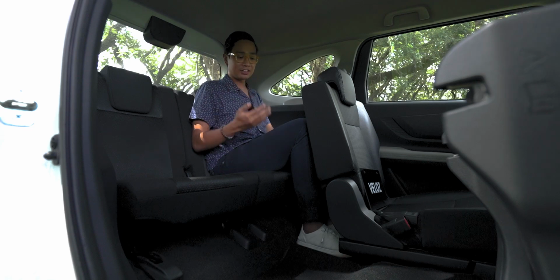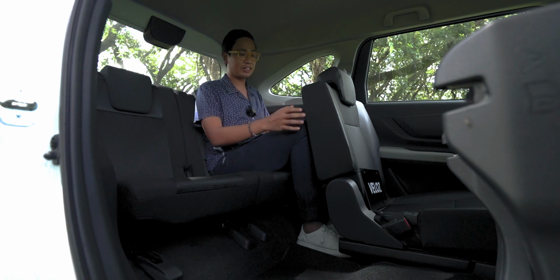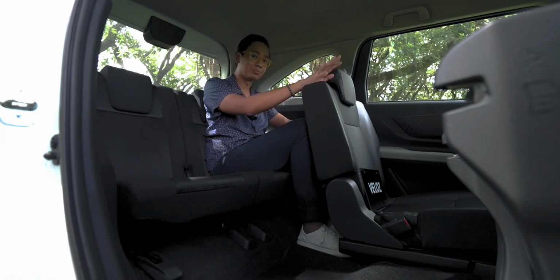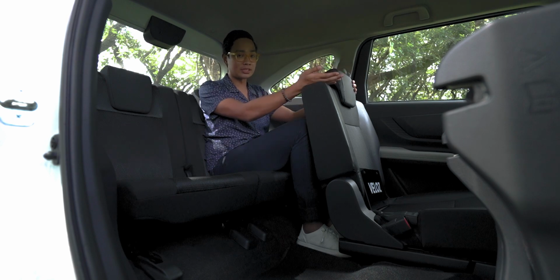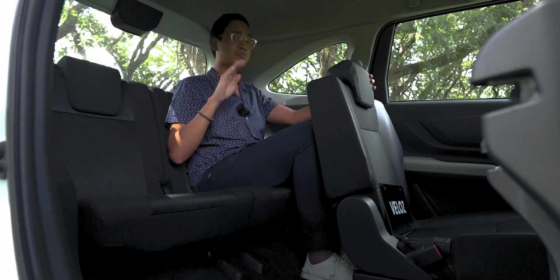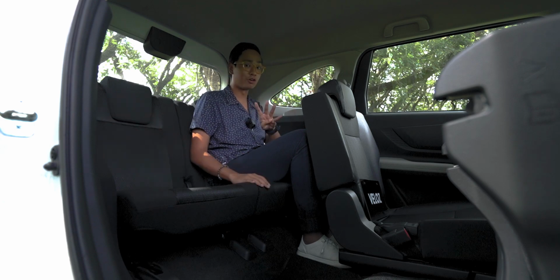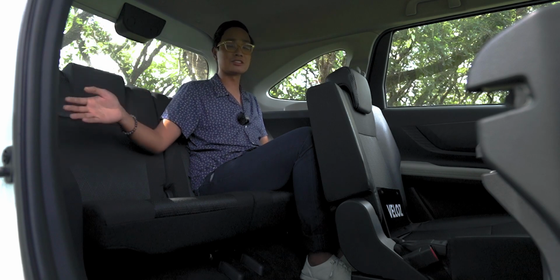As you can see here in the third row, it's a little bit cramped. Now in other 7-seater vehicles, you can slide the seat forward and backwards, but in the Veloz, unfortunately, you can't do that. You can only recline it a little bit more forward, but that's to the detriment of the person sitting in front of you. These seats over here also, they can only recline forwards and backwards. But in terms of creature comforts, there are cup holders, 2 each per passenger. So here in the third row, you have 4. Other than that, there's actually also a socket for you to charge your devices, so you don't have to bother anyone in front.